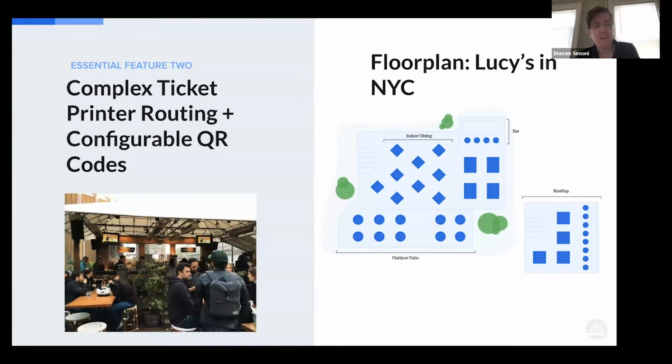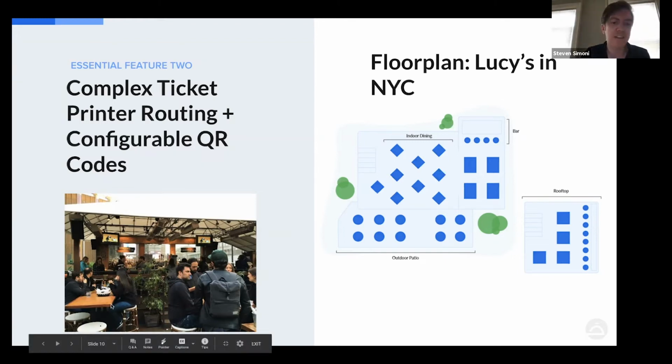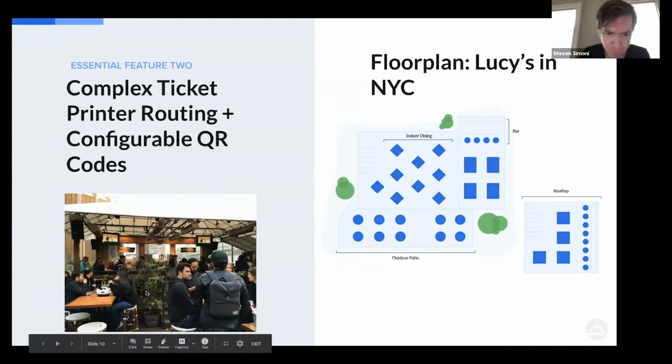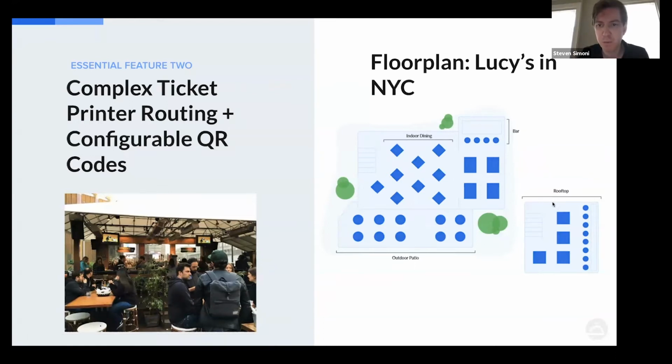The next thing you want when you're thinking about rolling out a contactless ordering system, and again, see this little picture on the left-hand side. This is just a rooftop bar in New York City that does contactless ordering. It can get pretty chaotic. Everyone's standing around. There's actually a couple other parts to this setup here. There's the inside. There's an outdoor patio. Here's a little rough floor plan of the actual space on the right.